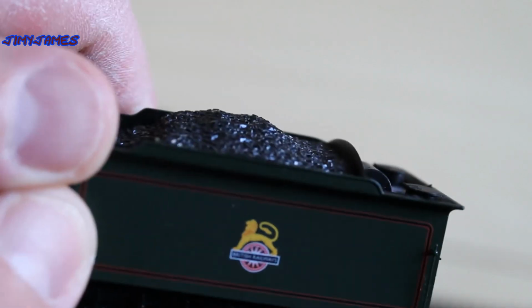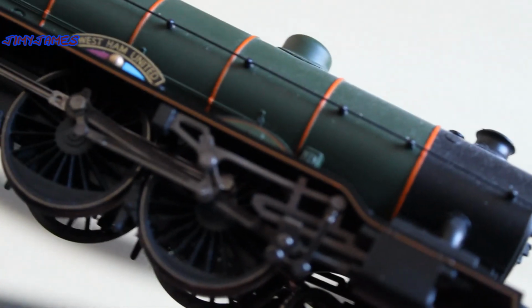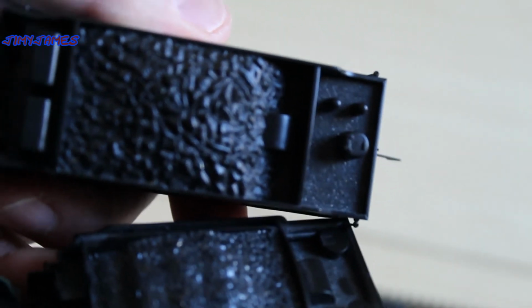So again, both these locos are the same, apart from the names. They're both British Railways. On the tender there you can see the British Railways logo. This has spring-loaded buffers, but the West Ham United doesn't. So that's interesting. One of them had spring-loaded, the other one doesn't. As you can see, their tenders are slightly different as well.